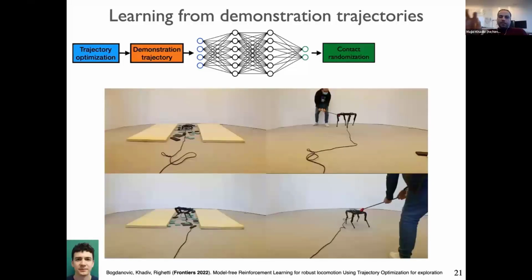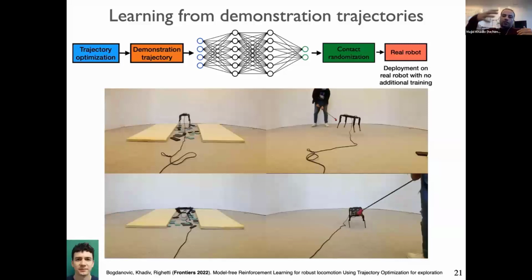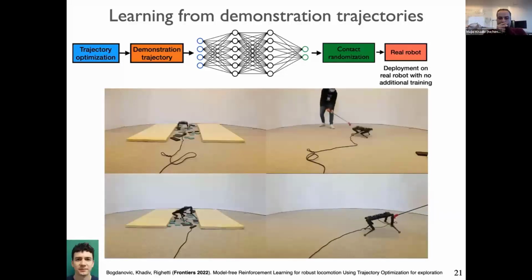And using reinforcement learning at this stage, we can basically find a control policy that is robust to a certain distribution of the environment and initial conditions. And then we can deploy this on the robot without any further adaptation on the real hardware or any other randomization. Basically, the only randomization here is the contact height of the environment and initial condition of the system.